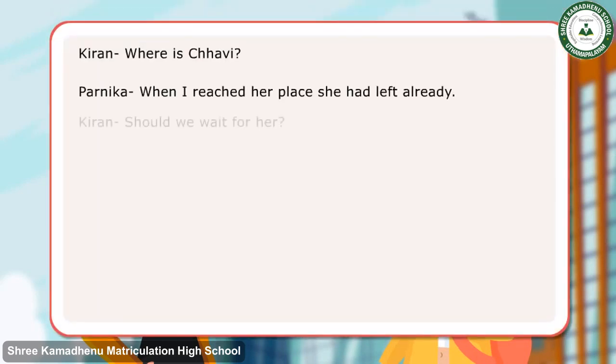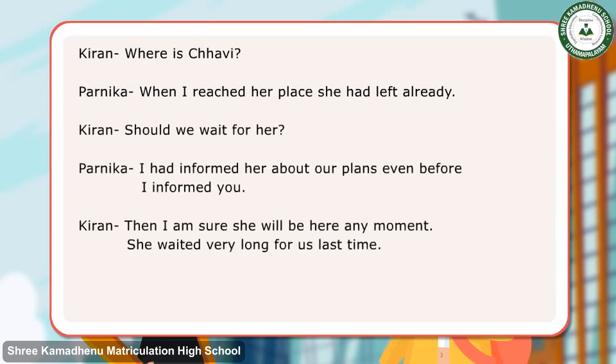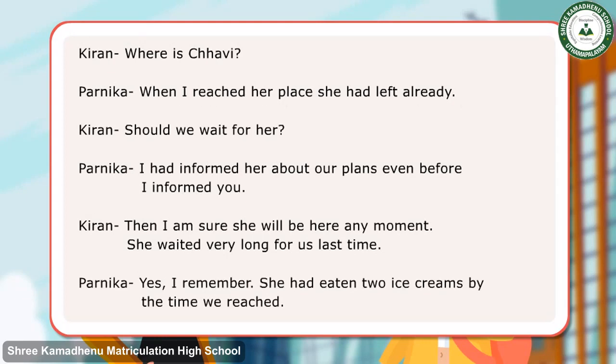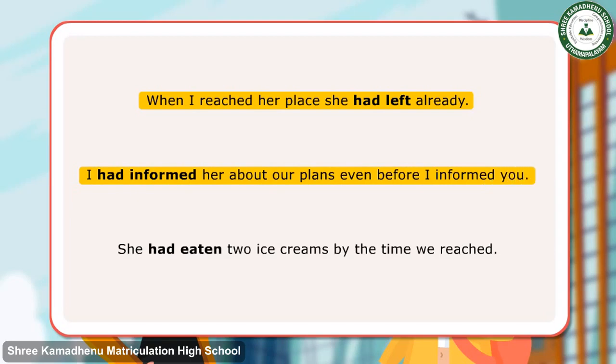In the dialogues, the girls have used past perfect tense to talk about something that happened in the earlier past. Here are examples of sentences with verbs in past perfect tense. When I reached her place, she had left already. I had informed her about our plans even before I informed you. She had eaten 2 ice creams by the time we reached.